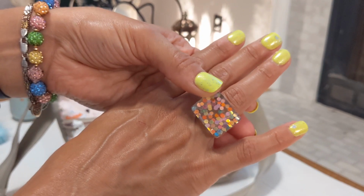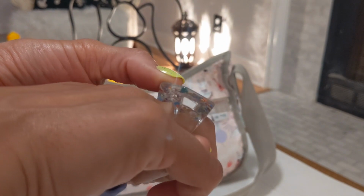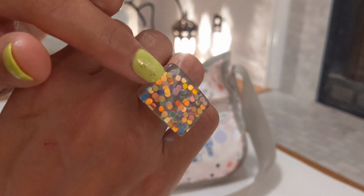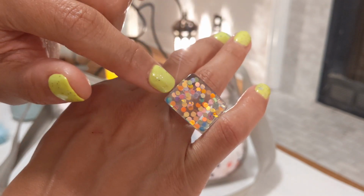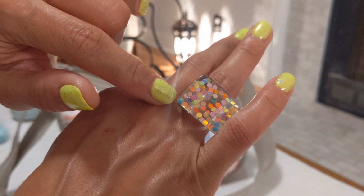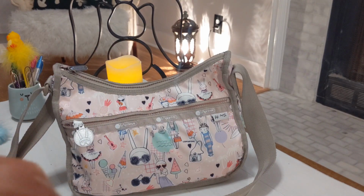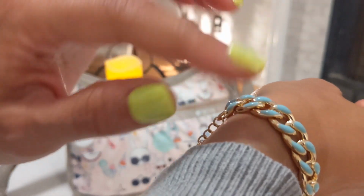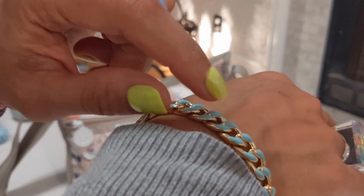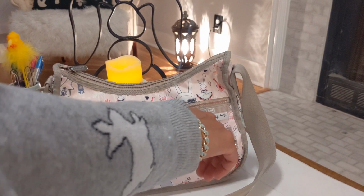Okay, so then you're gonna absolutely love this ring. It's clear, and it's embedded with giant multicolored glitter in pinks and purples and reds and blue. And then on this hand, I'm wearing this beautiful gold chain bracelet with a Tiffany blue enamel.